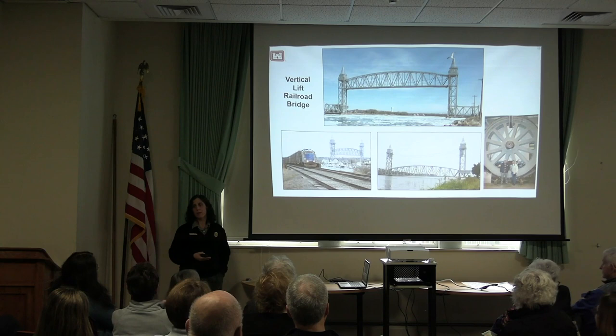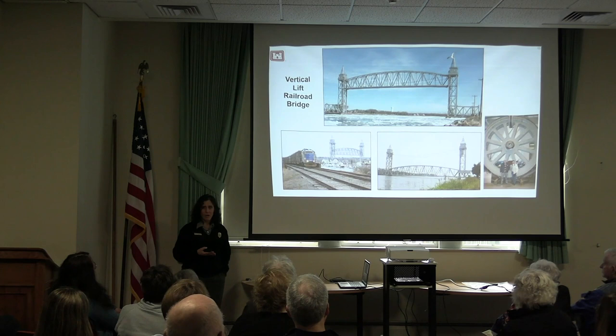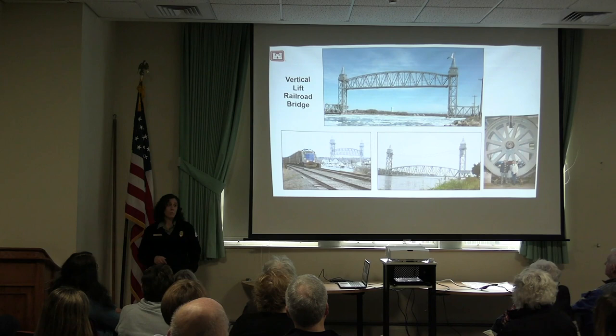I love this bridge. Functionally, it is phenomenal. It was completed in 1935, still used today. It is very efficient in its movement. This center span is 2,200 tons. It takes less than a dollar in electricity for a round trip move to get this to move. And a lot of it has to do with its counterweights.